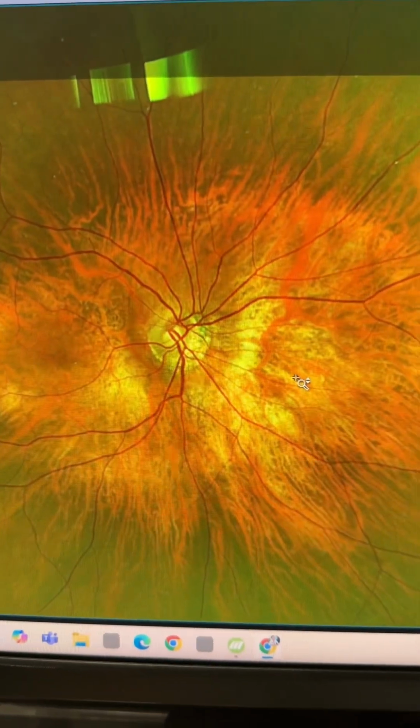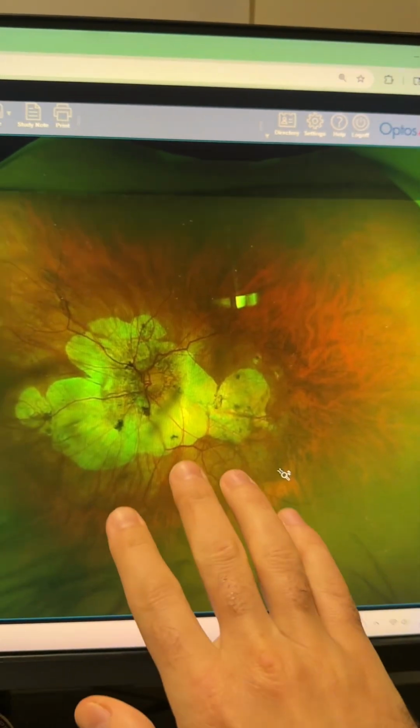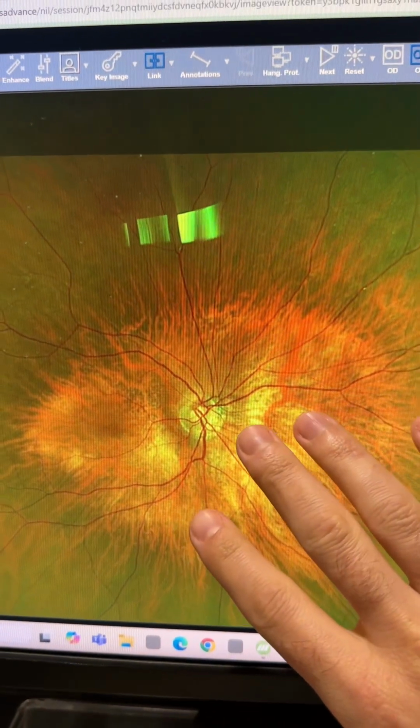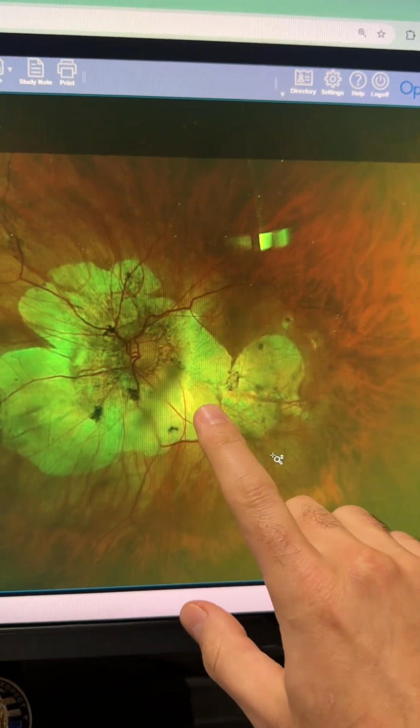Okay, so this lady, she's 64 years old and she presents with these fundus. This is a very classic presentation for high myopia. In fact, the myopia is so high that it causes disease of the retina. We call this pathological myopia or degenerative myopia.